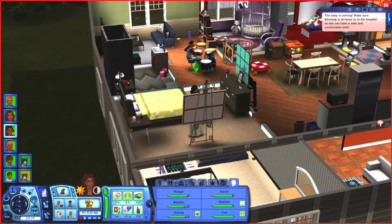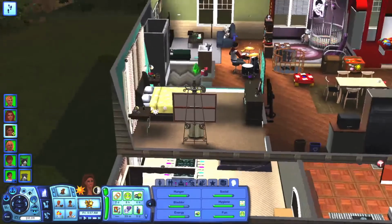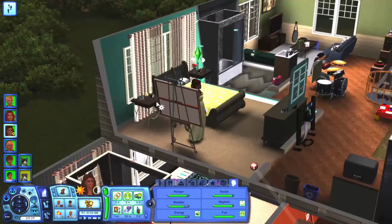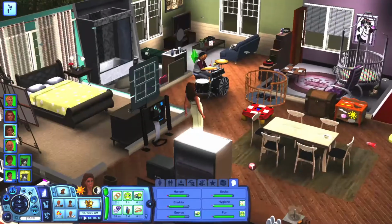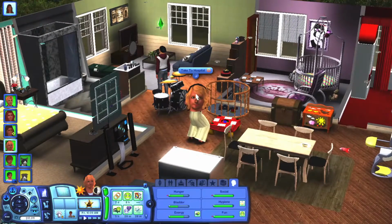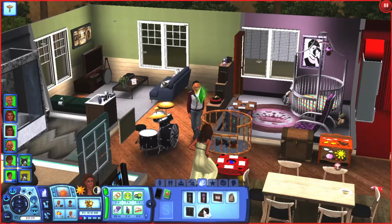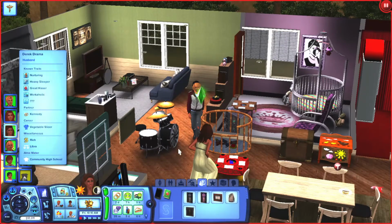We're about to have a baby. We are about to find out if it is Derek's baby or Dustin's baby, which is super exciting, super nerve-wracking. Like I always do, I have Kennedy walk out towards Derek because I just feel like in reality, he's not going to know the second she goes into labor. You know, he's going to have to wait till he sees her.